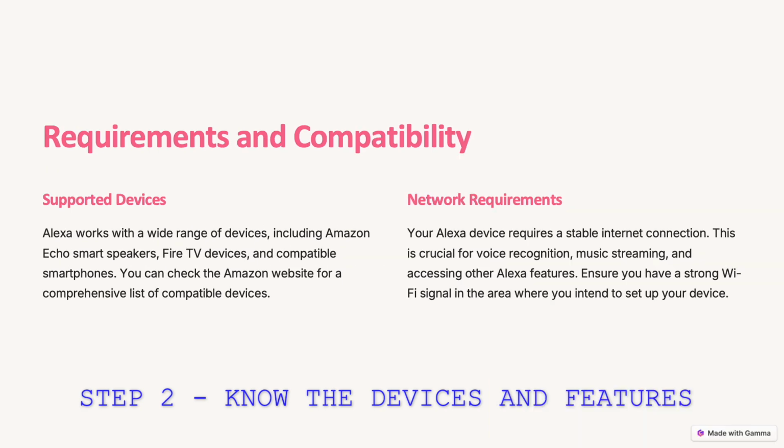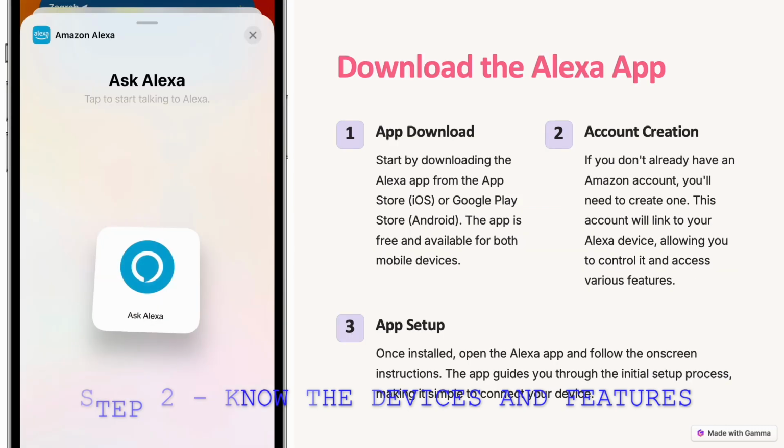Requirements and compatibility. Supported devices. Alexa works with a wide range of devices, including Amazon Echo smart speakers, Fire TV, and some other branded TVs that also come with embedded Alexa capabilities, and compatible smartphones. Network. Alexa devices require a stable internet connection like broadband Wi-Fi with good bandwidth. This is crucial for voice recognition, music streaming, and for accessing Alexa servers for many features to work.